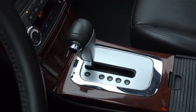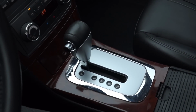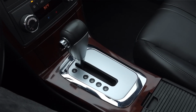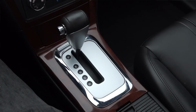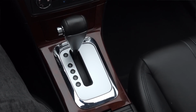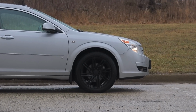Like I said, paired to it is a 6-speed automatic. Now, this was actually the first GM car to get this specific transmission, this front-wheel drive 6-speed, although it's spread to a lot of other GM vehicles. And it's nice to see that they were moving away from the 4-speed. The Pontiac G6 at the time and earlier still had a 4-speed automatic. This got the bigger, nicer 6-speed. Last but not least, of course, the Saturn Aura is front-wheel drive.